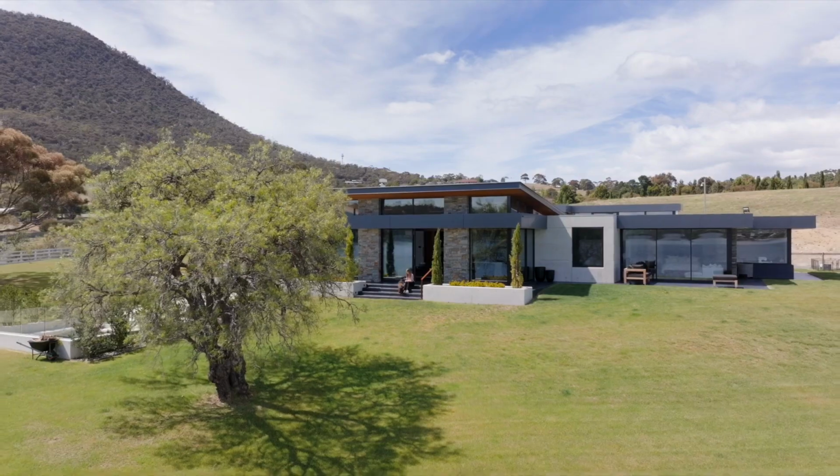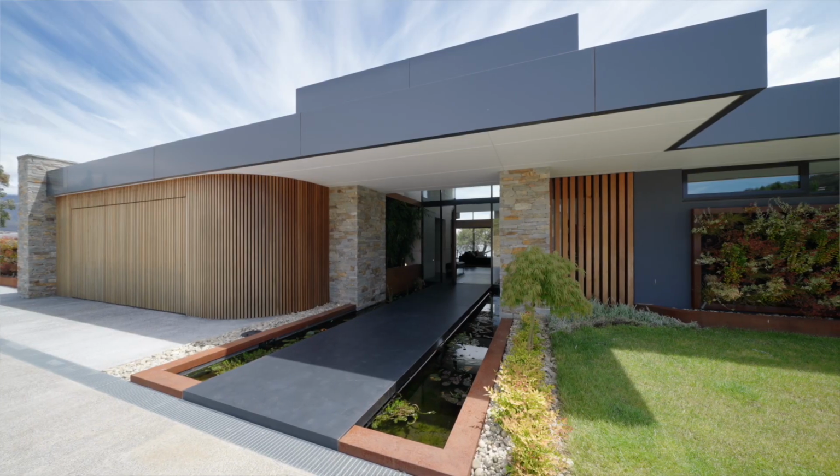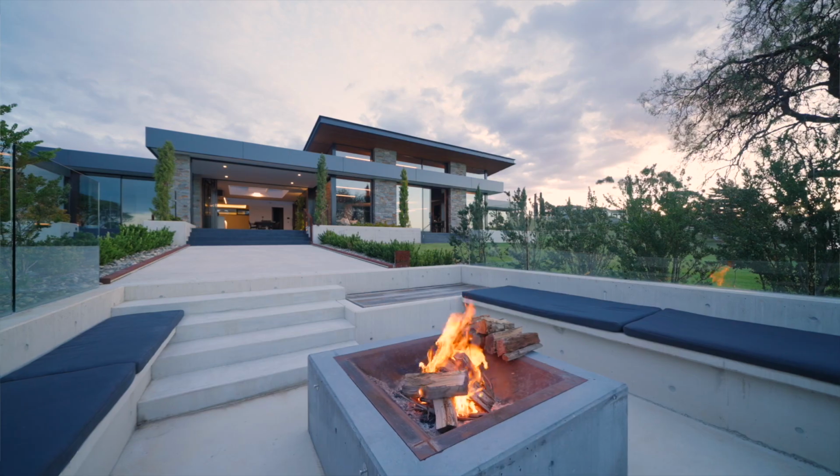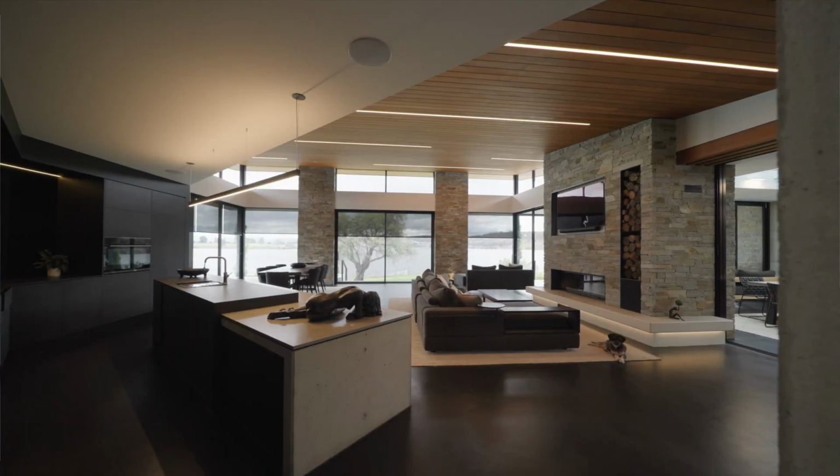I wanted the house to be fully automated. Having a disability, I had to plan for my future so that I could stay in the house indefinitely, ideally. So the house has been designed so that it'll all run off my phone.